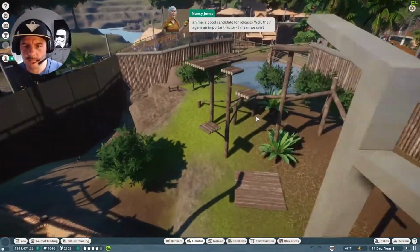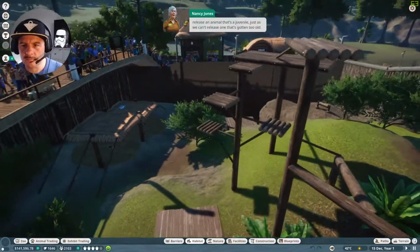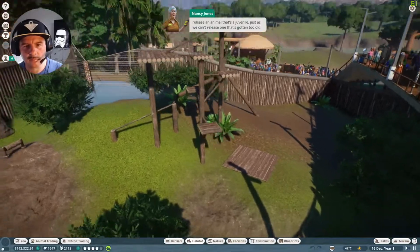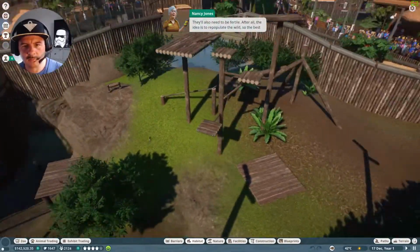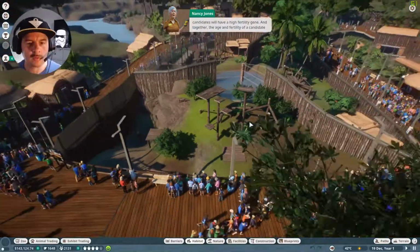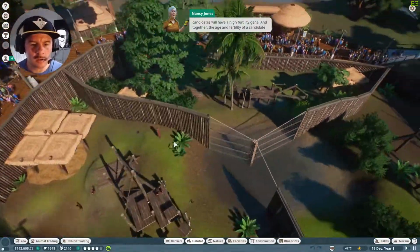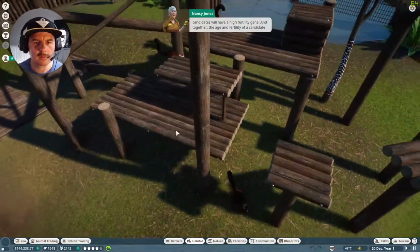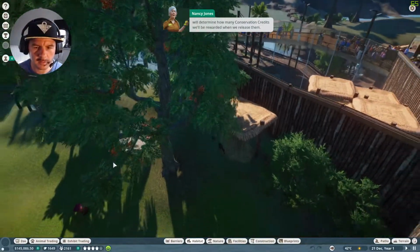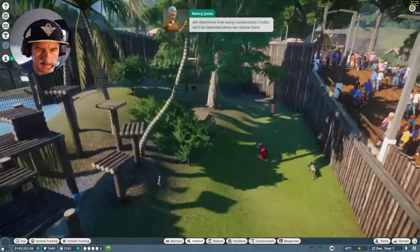Well, their age is an important factor. I mean, we can't release an animal that's a juvenile, just as we can't release one that's gotten too old. They'll also need to be fertile. After all, the idea is to repopulate the wild, so the best candidates will have a high fertility gene. And together, the age and fertility of a candidate will determine how many conservation credits will be rewarded when we release them.